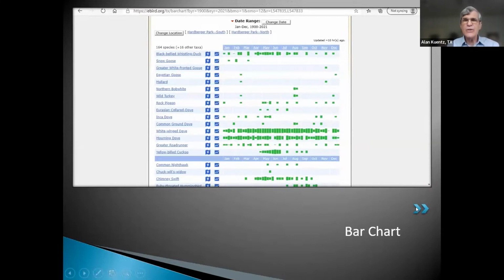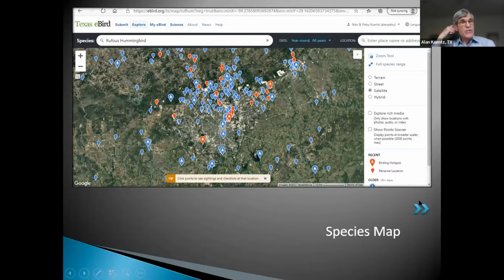The next thing I use is the species map. This shows sightings, the most recent in orange, older ones in blue. This is for a rufous hummingbird this time last year, there were a lot of sightings. If I see something that is a bit rare and I'm doubtful about whether it really is here, I can go to here, look at this, and if I see a bunch of red spots indicating it's been seen within the last month, I can feel more confident that the species I've selected is the correct one.